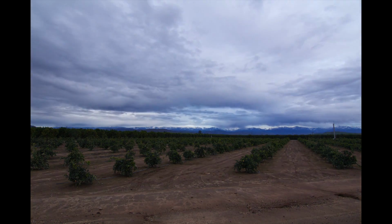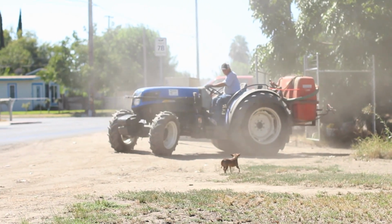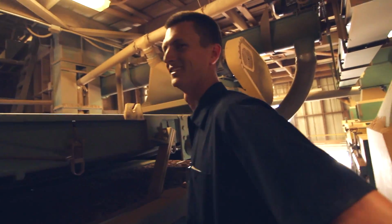Tulare County is one of the largest agriculture economies in the United States and even in the world. They're bigger than some of the countries. This is agriculture land, so if they want to be part of the large economy, there's a lot of career opportunity in this area. When I was out to eat seafood, I wouldn't pay attention to where it came from. I would just eat it.